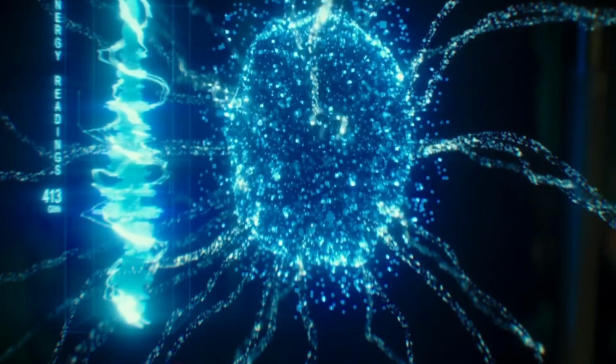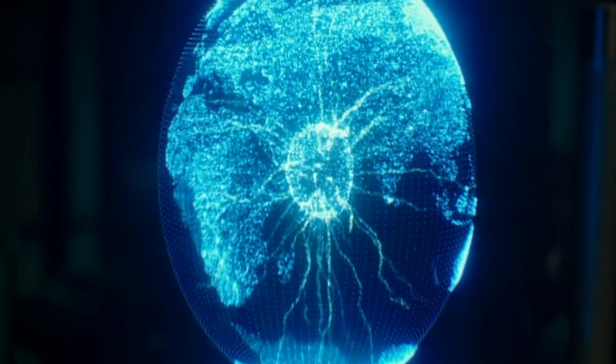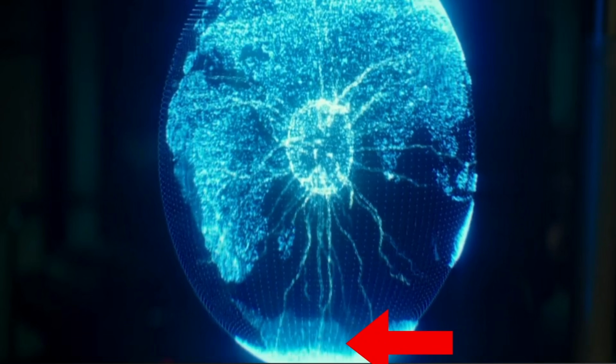You can also see that each of those tendrils lead to specific points on the Earth, which are their entry points into the Hollow Earth. And you can see one coming, or at least several of them, coming from Antarctica, which is where they started.